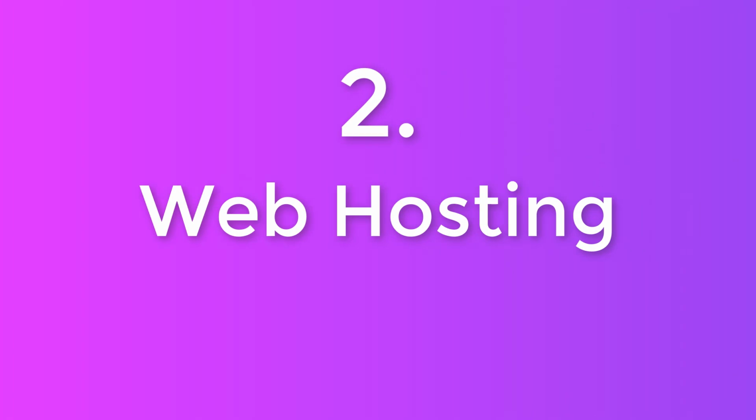That leads to the second point when it comes to setting up your website. The second thing you need to take care of is getting web hosting. Web hosting is very important, especially if you want your website to be out on the internet and accessible anywhere in the world. Web hosting providers provide you a space on their server where you can have all your files, your images, your videos, everything that belongs to your website. And if somebody types in your domain name, it's going to point to those files on their server and your website is going to load on your visitor's browser.